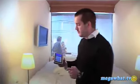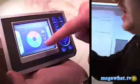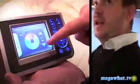Now this gives you access to the Wi-Fi, to blockbuster movies, adult movies for free, we're told as well. What a selling point. But also I can control the lights. So we have a colour system here, and I can go red, and it will turn the lights above you in the shower, above the cameraman, in the shower red. If I want to turn them green, it goes green.